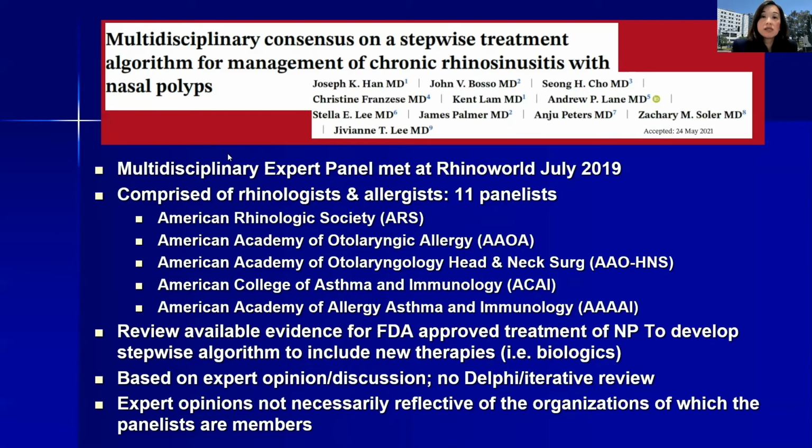So we wanted to do something similar for the United States and not just focus specifically on the biologics, but review the entire complement and spectrum of treatment options that we currently have available for CRS with nasal polyposis. So to that end, we convened a multidisciplinary expert panel that met at Rhino World in Chicago in July of 2019. The panel was comprised of rhinologists and allergists, so a total of 11 panelists that were active members of the American Rhinologic Society, the American Academy of Otolaryngologic Allergy, the American Academy of Otolaryngology Head and Neck Surgery, the American College of Allergy, Asthma and Immunology, and the American Academy of Allergy, Asthma, and Immunology, or the Quad AI.